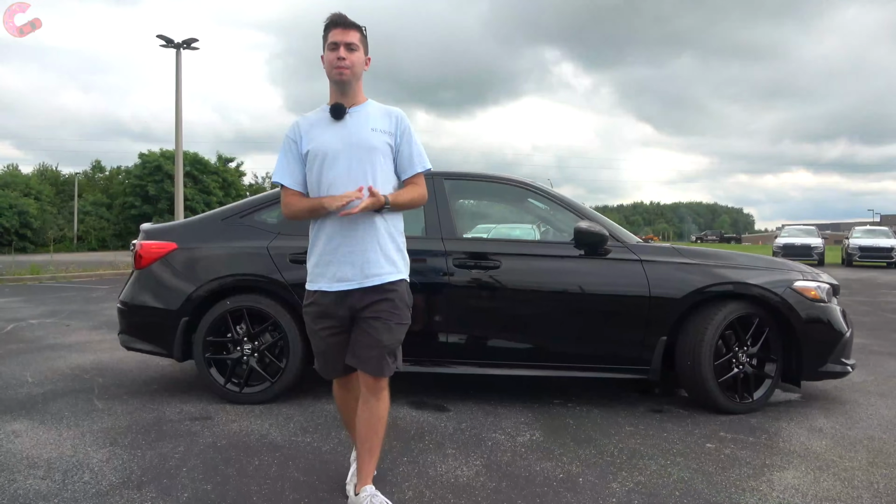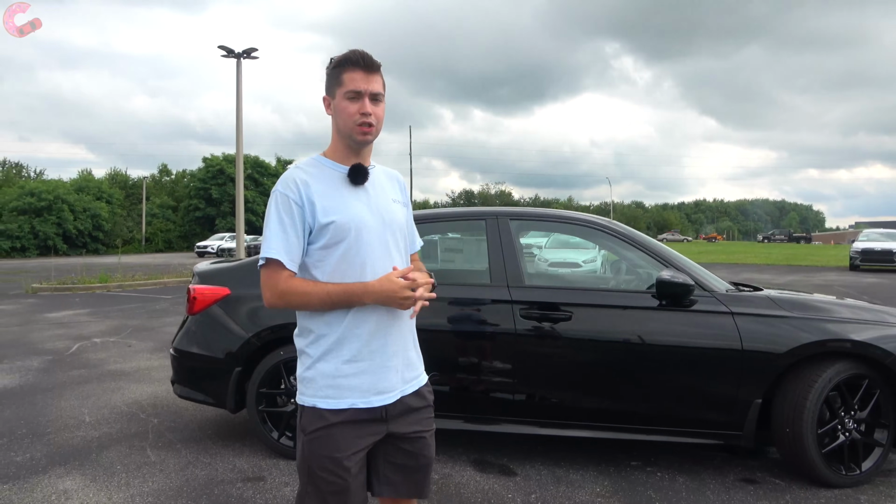Well, anyway, that's wrapping up the exterior design of this new Civic Sport. I'm a huge fan of the way this looks on the outside, but now let's go ahead and see what they put on the inside before we take it out in a spin.